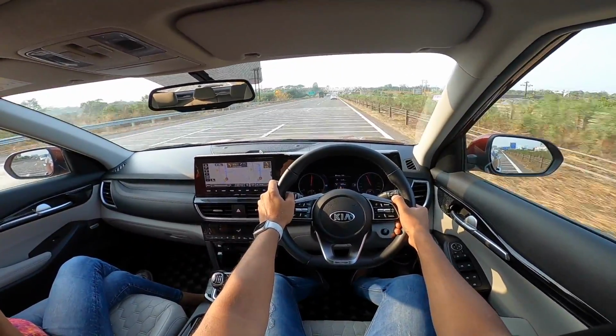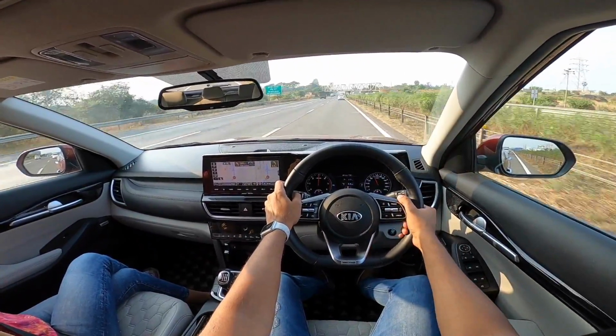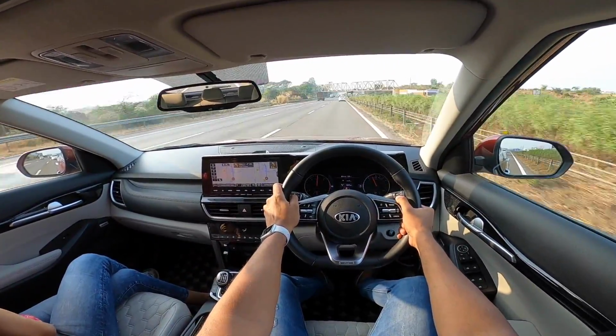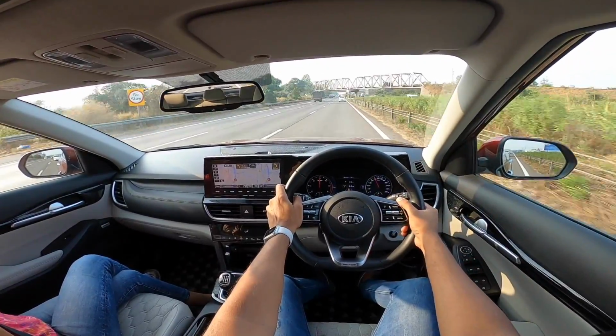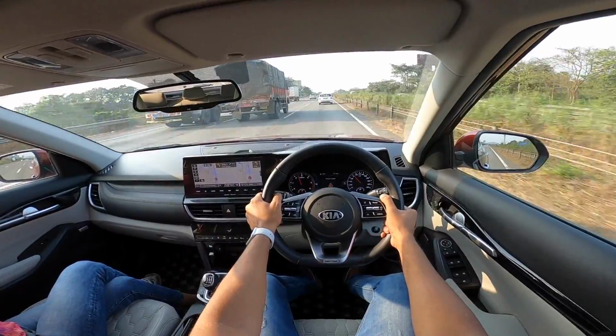Now, certain things could have been better, of course. You should have had one-touch up-down windows for all the windows, because the Germans have been doing it even in entry-level cars like the Polo since a long time, but it's only there for the driver's side window. In terms of safety, they should have definitely given 6 airbags for the manual as well.